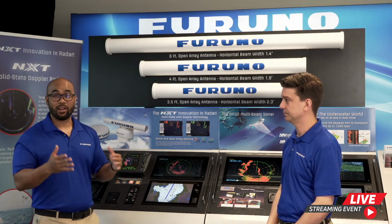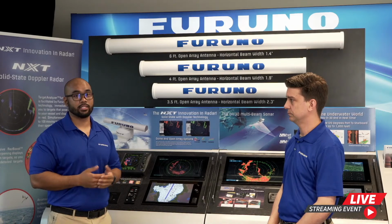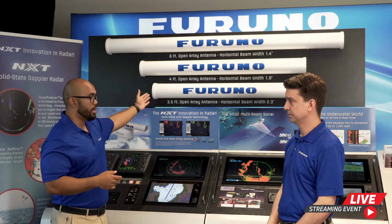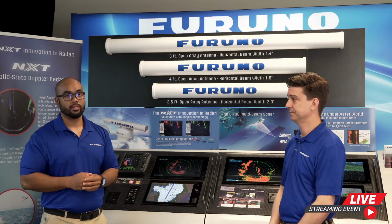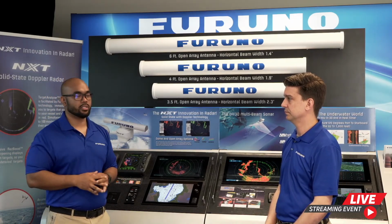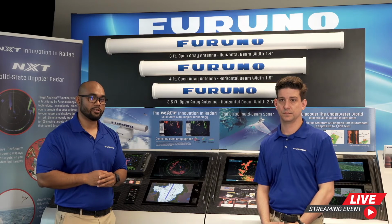So again, when I was mentioning earlier, the beam width depends on what size array. The DRS-6A NXT is an open array radar. So when you have a 3.5 foot, your horizontal beam width is narrower than a DRS-4D NXT. Narrowing the flashlight. That is correct. So those are the main differences between the two. But the biggest one is, what is the advantage of a solid state compared to a magnetron?